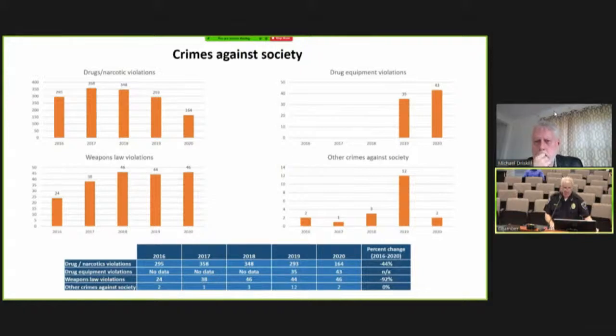Now, this is one of the new NIBRS, the drug equipment violations. This is something that we captured just for our own personal purposes, but it was not reportable under UCR. And so that's why you're not seeing any numbers in those previous years, because that's when we made the transition to NIBRS. And drug equipment violations are, we stop a car, they may not have the narcotic in there because they've already used it, or for whatever, but they have paraphernalia associated with using it, and so pipes and so on and so forth. So that's what that is.